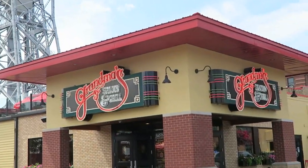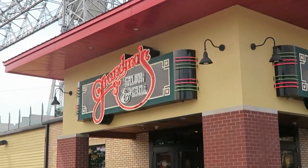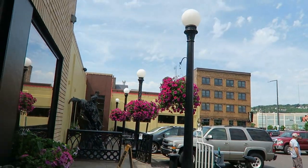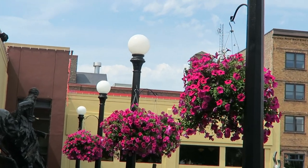Cool. We're going to eat, guys. We're going to go have some lunch here at Grandma's Saloon. Really pretty flowers. Their petunia baskets here always get huge. They're not as big this year, but they're usually just huge. They love the cooler weather.